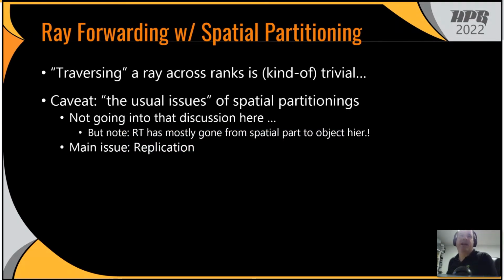The caveat with that is that there's a lot of issues with spatial partitionings, which this community here over the last 1 or 2 decades has discussed. The community has mostly gone over to BVH-style partitioning, object-space partitioning for ray tracing. And there's a lot of issues that I don't want to go into. For our particular problem, the main issue is replication.